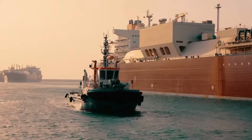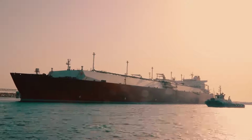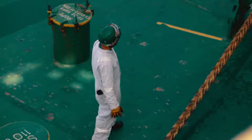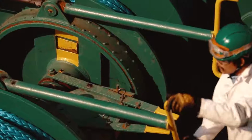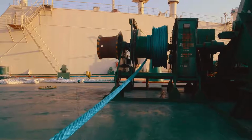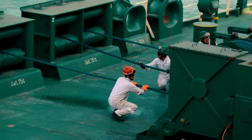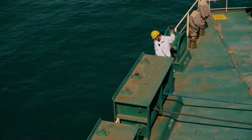Unmooring of such large vessels is a high-risk activity and requires careful planning to ensure all crew members stay safe. The mooring ropes are under high tension, and therefore the crew are very well trained to handle the ropes and operate the machinery in a safe manner.